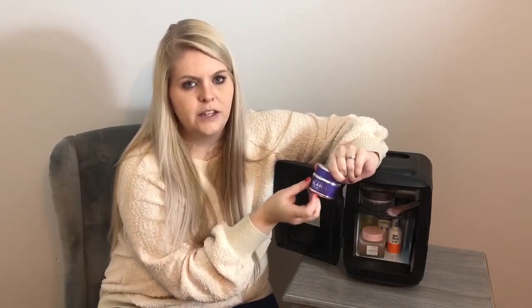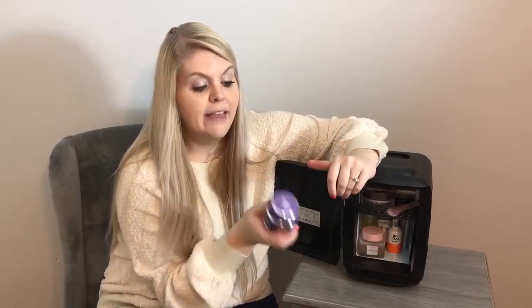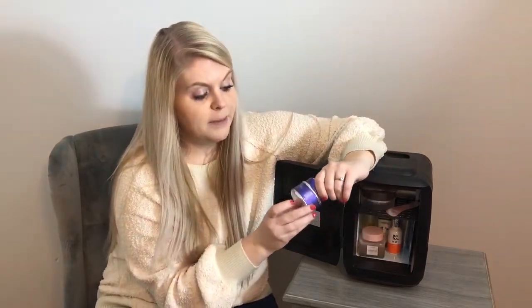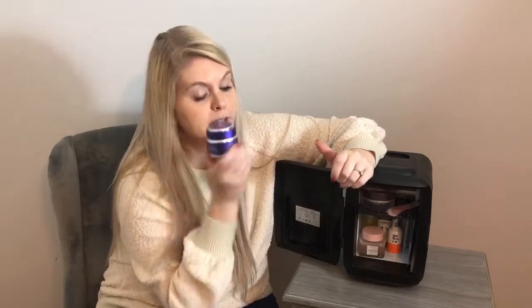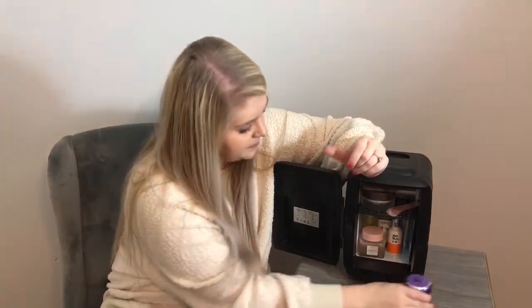But yeah, so this is the Tin Man mask. If you watch that video, it's silver. It goes on really shiny. I like it at night. I think masks just work better when they're cold. So I keep this one chilly because I feel like it gives an extra, it awakens your skin a little bit. So while you're firming, it's kind of like getting your blood moving. And so I feel like it just works a little bit better when it's cold. So that's product number one.